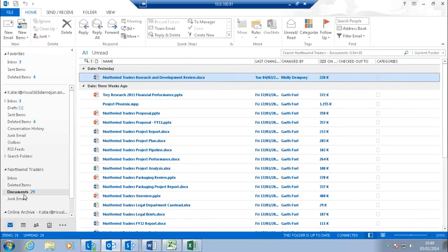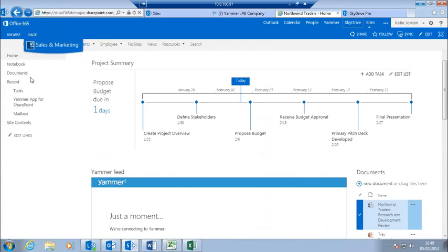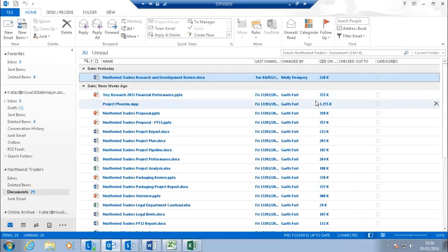So again, rather than me having to bounce into SharePoint, which I absolutely can do, and go into the Northwind Traders and into the documents and find the document, I can do it all from one client. And the same applies in SharePoint. You can see I can go to the mailbox. So it doesn't matter if I'm in SharePoint or in Exchange or in Outlook, I can get to the things that I need very, very quickly.